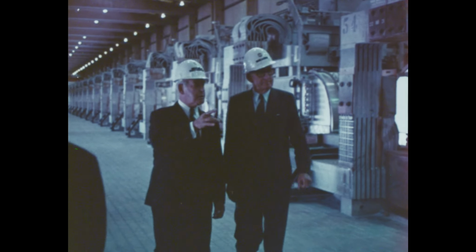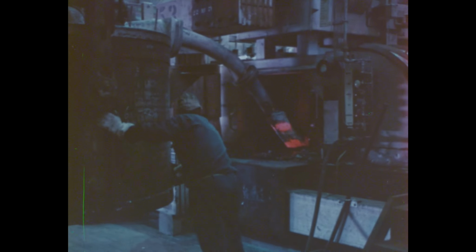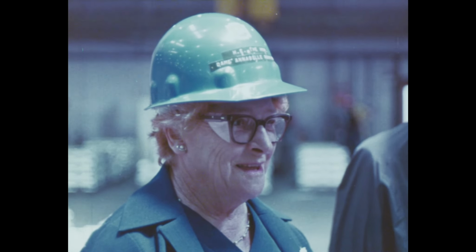Tiwai Point was the culmination of 2 developments: the smelter itself and the Lake Manapuri hydro scheme, the greatest undertaken in New Zealand. To produce 1 single tonne of aluminium from 2 tonnes of alumina takes as much electricity as the average household uses in 2 or 3 years.